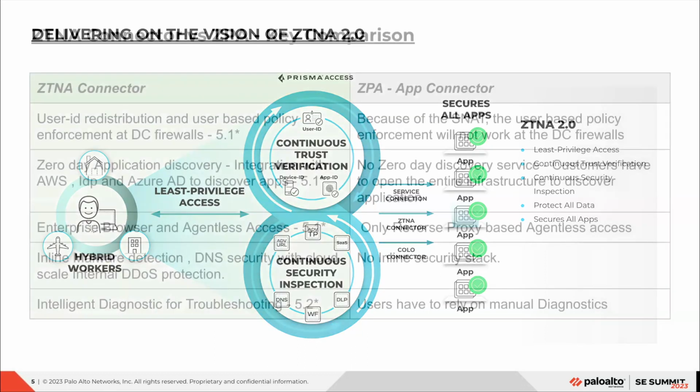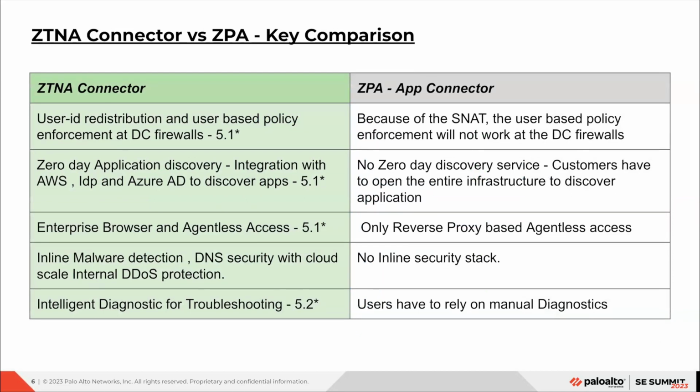Now let's look at some of the key competition, with our latest enhancements on the ZTNA connector, where we stand with one of our key competitors. So ZTNA connector is the only connector out there that can give you user ID in the logs and also can do user ID redistribution. With pretty much every connector out there, because there is an element of source NATing involved, the user ID or the user's IP information is lost.